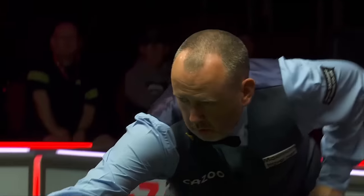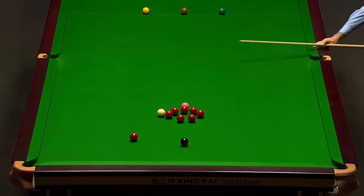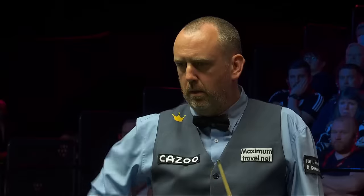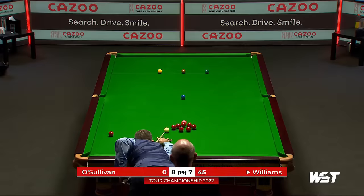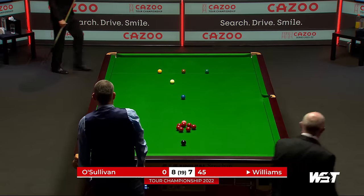But going into the pack from the left-hand side, this is not guaranteed. Can he go direct? He's tried. He had a simple shot to get an angle on the black, I think, there. Whether it be a high black or a low one. Chose to go up for blue, didn't hit it hard enough, and this frame is still alive. Mark Williams, 45.